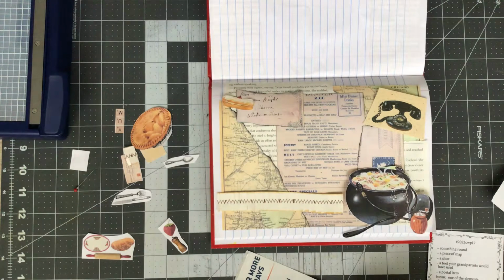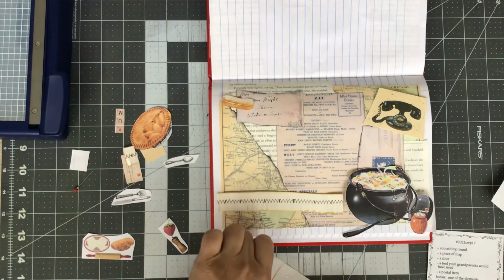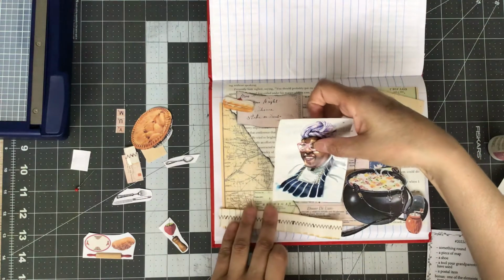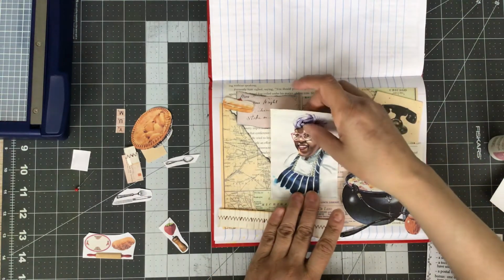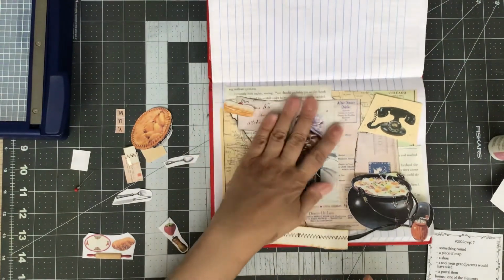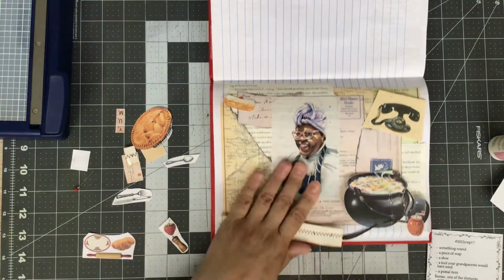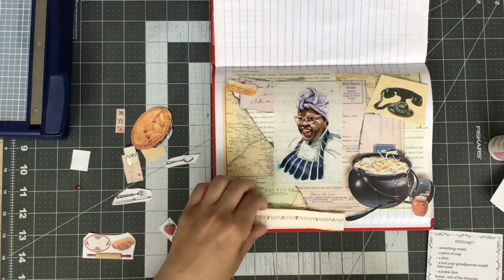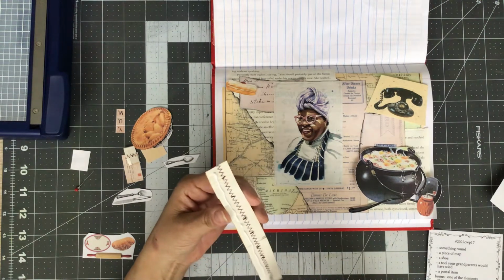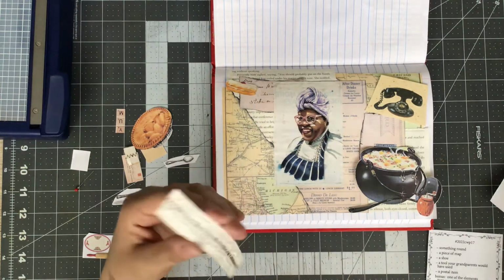I'll tell you, for some reason, I haven't been having a very steady hand, so it helps if I just leave my paper on the desk and do it this way. A little bit easier. Put that right about there. You can still see a little bit of the menu. You can still see a little bit of the postage piece. We'll put that there. For a little texture, I guess.